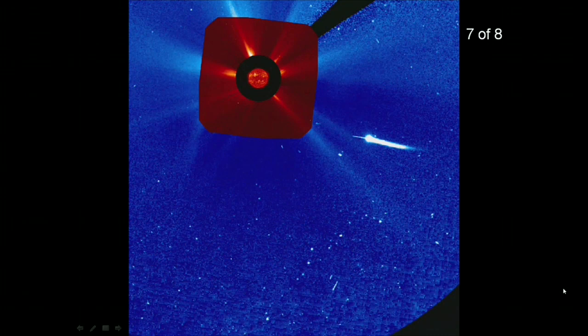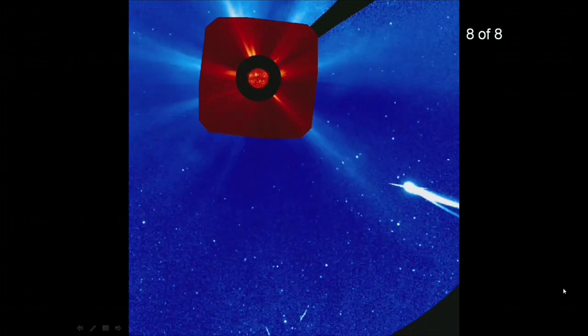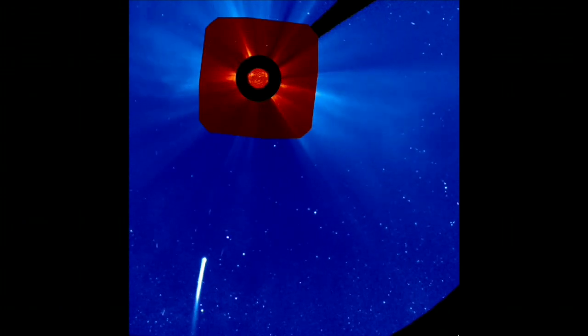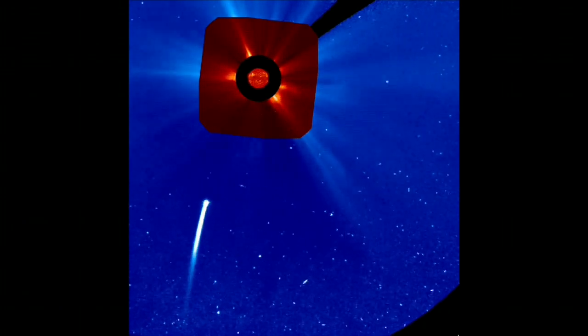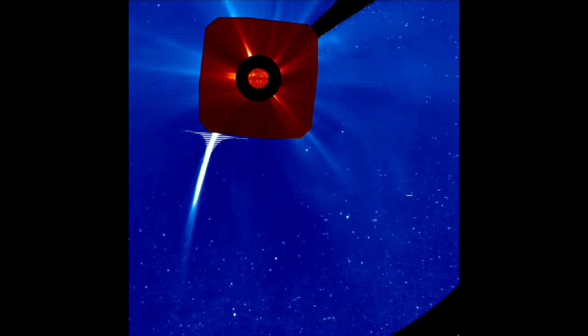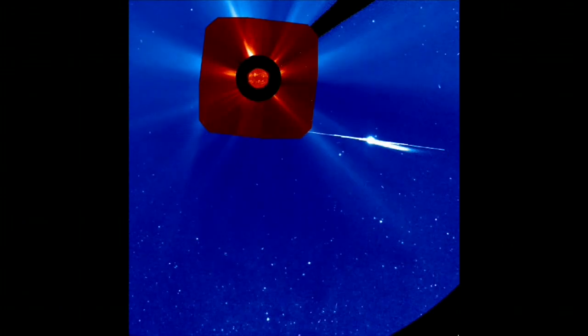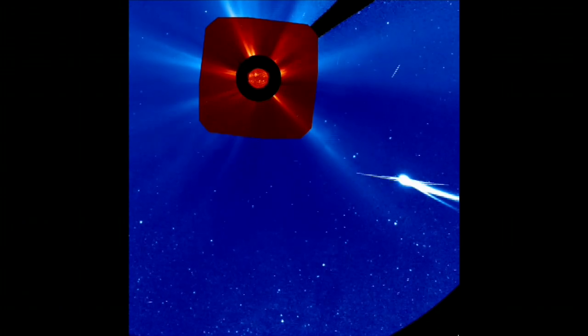You develop that full dust tail, and by the time it passed out of C3, you can see not only the dust tail, but also the straight ion tail redevelop on Comet Lovejoy. Now, that's kind of cool in these eight pictures that I just showed you, but it's even cooler when I put it in motion in the movie. So here's Lovejoy passing in. It really takes a very quick pass by the sun, comes back out, and redevelops its tail.